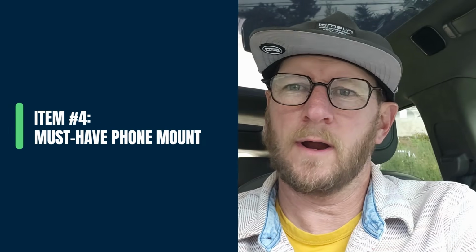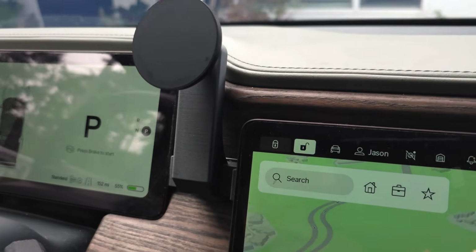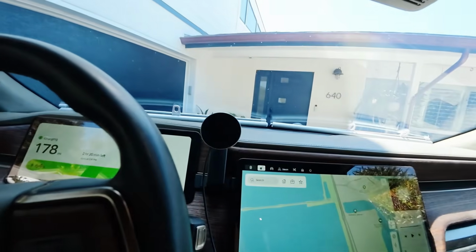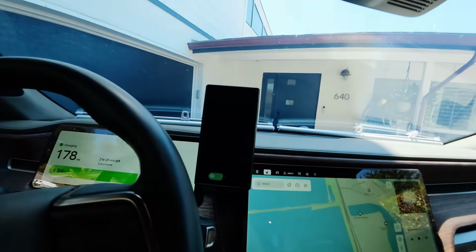Item number 4, I cannot live without. It's a must-have. I recently had my Rivian in the shop, and I didn't have this, and it was kind of killing me every single day. Let's flip you around and you can see what this one is. It's a phone holder by the company that does the TWRAPS. I love this thing. It's magnetic, and you can just put a phone on there.